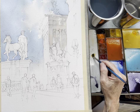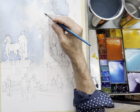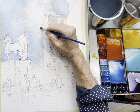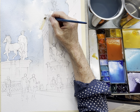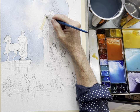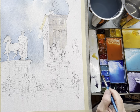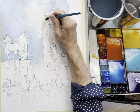All right, before all that dries, I'm going to rough in some shadows on our big Victor Emmanuel wedding cake in the background. They call it the wedding cake or the typewriter building because if you see it, it quite literally looks like both of those things.